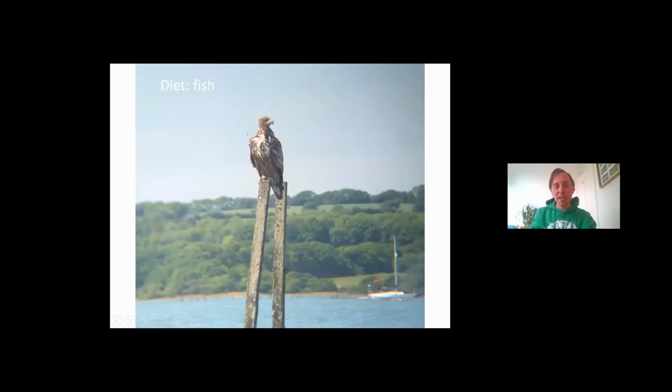So fish is probably what these birds are best known for catching, and to be honest, in all aspects of their hunting, they adopt a very much sit and wait strategy. So you pick a prominent perch, and they just sit there and wait for stuff to happen.